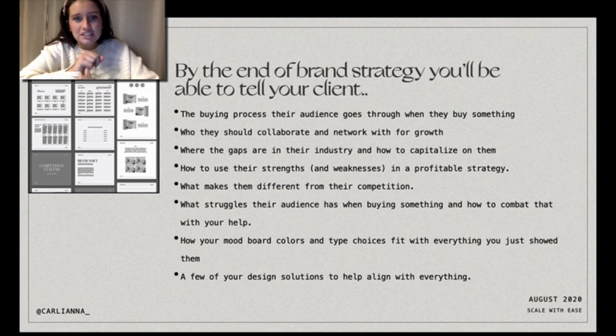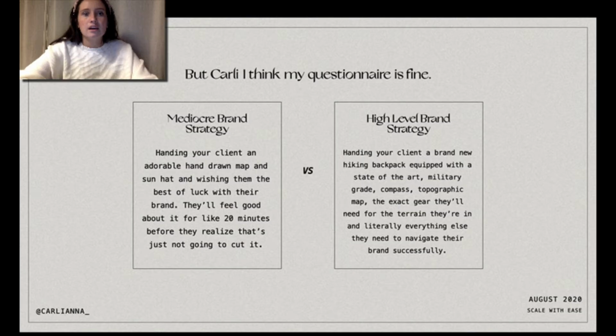what makes them different from their competition, what struggles their audience has when buying something and how to combat that with your help, how mood boards and colors and type choices fit with everything that you've just showed them, and then a few of your design solutions to help align with, again, everything before that.